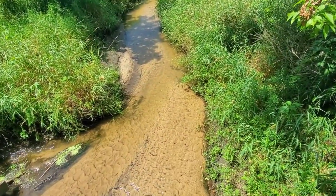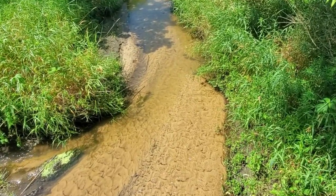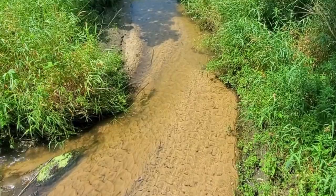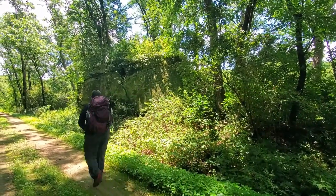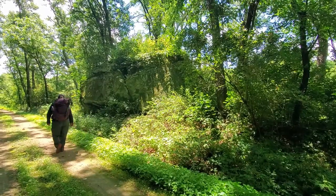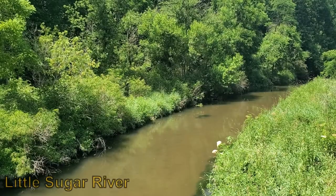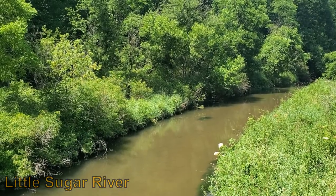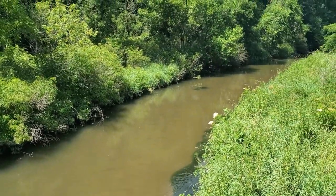Oh yeah, baby. Look at that. Nice and clear and flowing. Good time to restock and refill. Alright. So we've got the Little Sugar River. This is one of the water sources listed in Gut Hooks at bridge number 20.